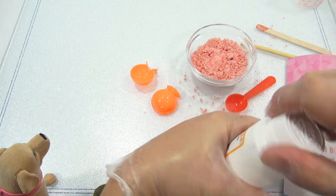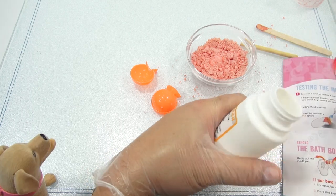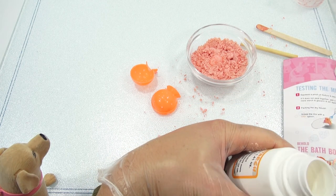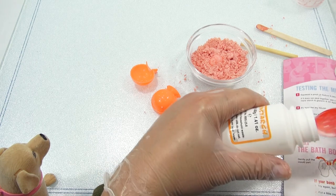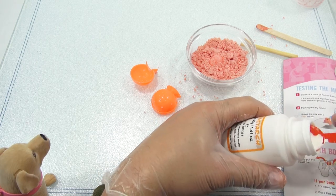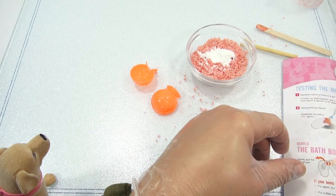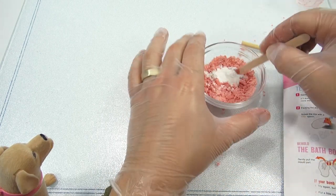And a little more starch. I'm not going to count this one. Why not? Well, I have it right here. I'll take it out of here. We'll do like a half a scoop. Okay. All right. Mixing music.